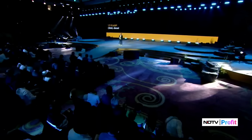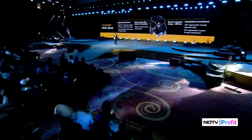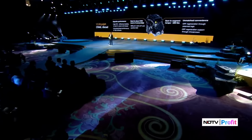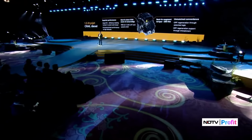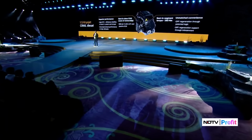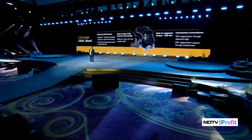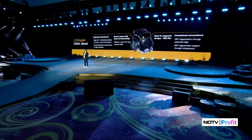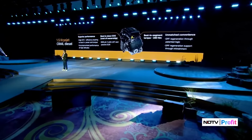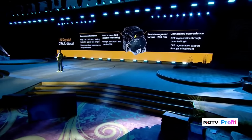The 1.5 Kryojet diesel engine continues Sierra's legacy of unrivaled real-world performance. It is the only BS6 engine with LNT technology and a passive SCR, eliminating the need for DEF refills. Its key attributes include very high thermal efficiency, an advanced turbocharger and intake system, and a best-in-segment torque of 280 Newton meters.